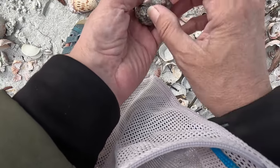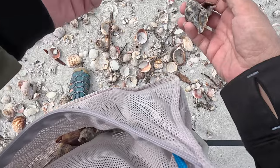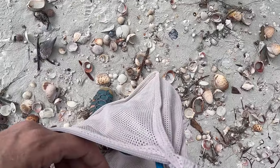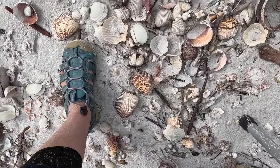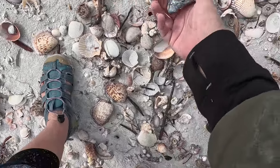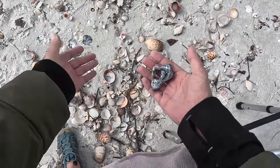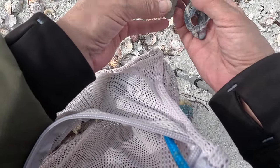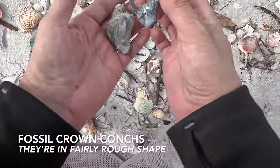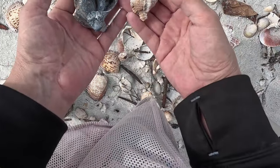Oh, I thought it's got a critter in it too. That one's got a critter in it too? No. Oh, that's a keeper. Nice. Can you get these guys to the water? Yep. Thanks, babe. I gotta pick up this fossil. Yeah, there's a broken one over here. Oh, wow, that one's cool. Yep, old fossil crown conchs. Look at that. Is that another murex there? It is, and a keeper.